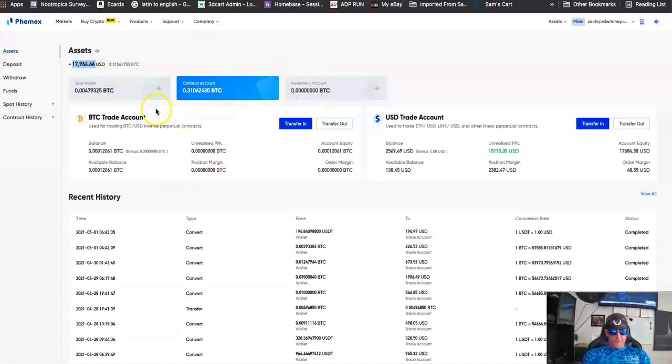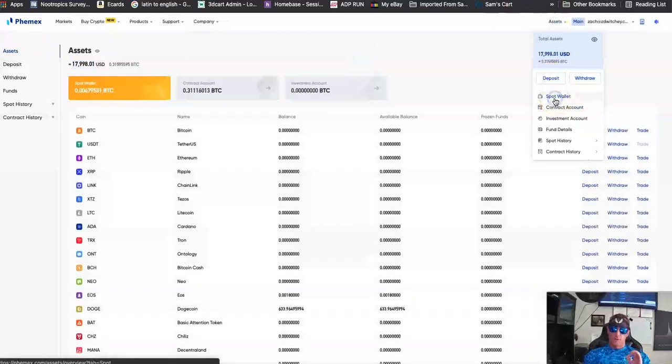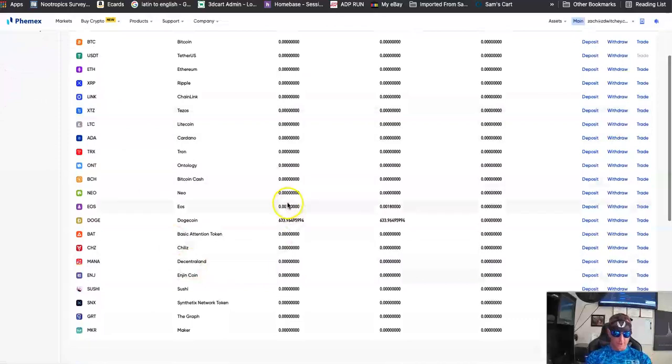Okay, as you can see, when you go to your assets, you'll have a spot wallet and a contract account. The spot wallet is where all your real currencies are. That is where everything that you deposit goes to. The contract account is where you need to transfer into, and it only accepts a form of USD. So if we go to my spot wallet, the only thing that should be in here is some Doge.